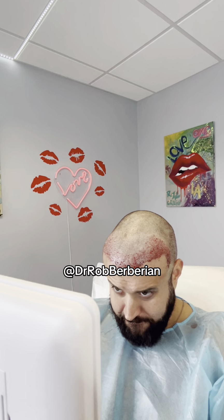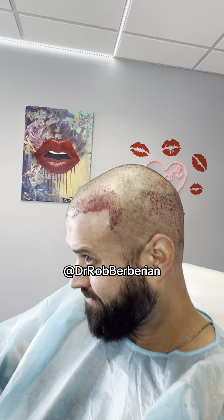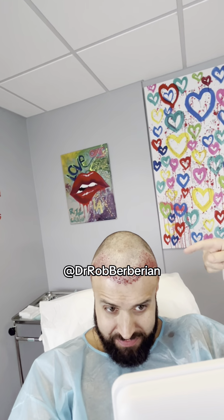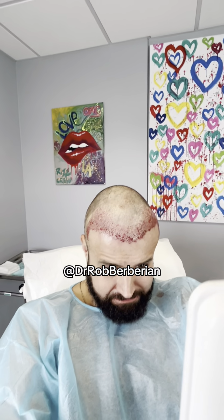Wonderful. So this is your new hairline. We redesigned it to make it look a little bit wavy. It was too straight. The angles were curved. So we gave you sharper, more masculine angles. Love it. And we super densely packed all the grafts because you had a patchy area in the temples. It was very light and some spots were completely bare and empty. So you can see all these tiny little red dots. These are the new grafts and they'll start growing over the next couple of months.